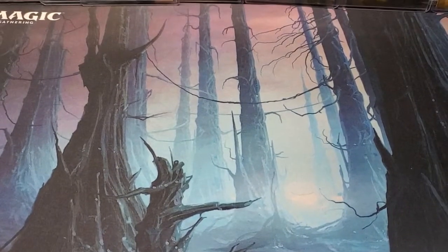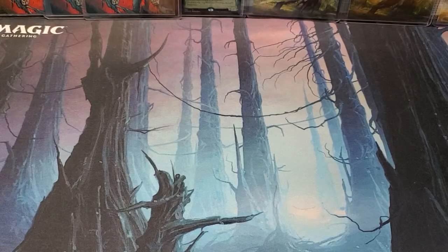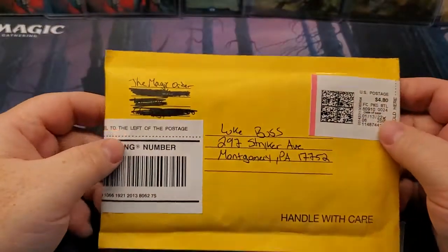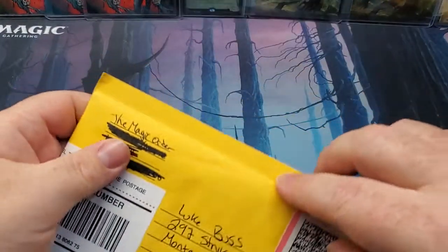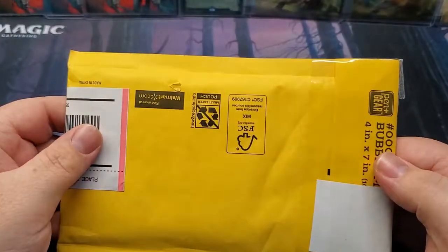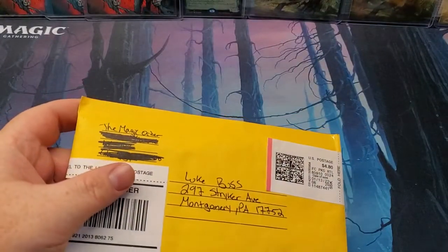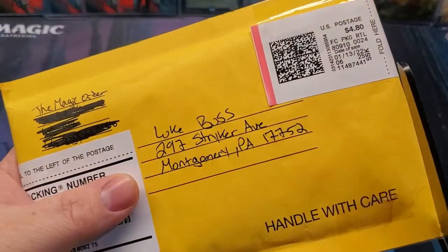So, today, we got ourselves a mail day. Figured I'd take a little break away from all of that collection video stuff that y'all been patiently going through with me. Alright, I'm just gonna bust scissors out. Today we got three packages here.